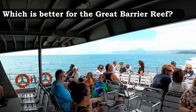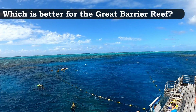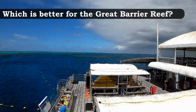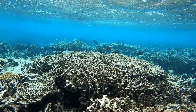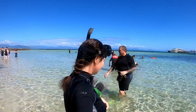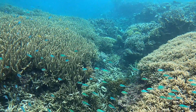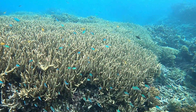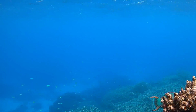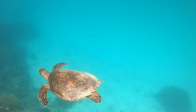So what about the Great Barrier Reef? While I think both destinations are great and they have their own draw cards, if you're going to see the Great Barrier Reef, then you can do this from either. As someone who has had the opportunity to dive and snorkel the Great Barrier Reef plenty of times, I can tell you there isn't much difference between what you'll see at Cairns compared to Port Douglas. However, I have noticed a distinct variation between the inner and the outer parts of the reef. I think the inner reef parts are shallower and better for first-timers, while the outer reef areas are deeper and you'll have the opportunity to see larger creatures.